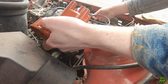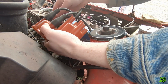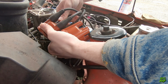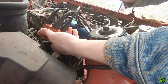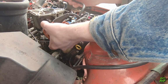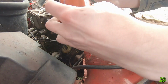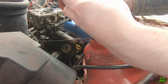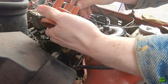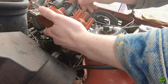Right, so where's plug one? Let's do it that way. Plug one's on this back corner here. This is where I'm gonna look at how it goes. There we go. Okay, plug one. Double check it again. Yep. Back on the corner. It should just be nice and easy after that.